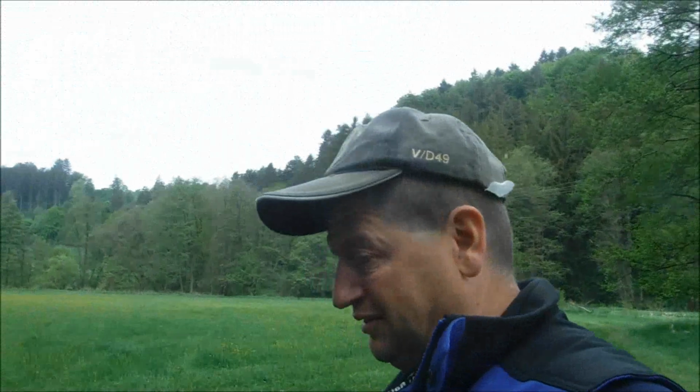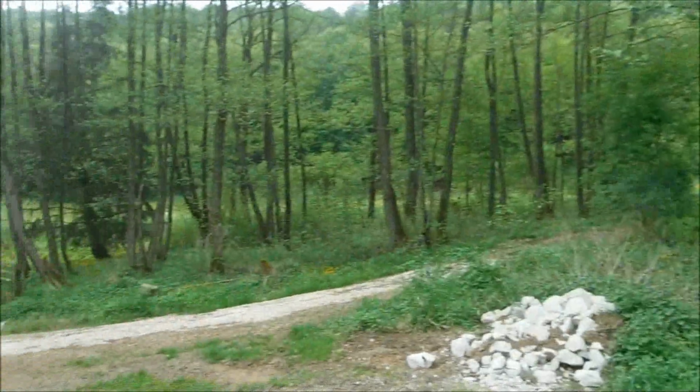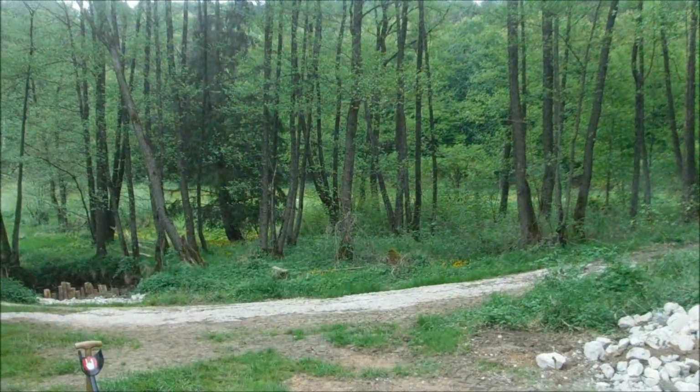I've got to use the opportunity to detect down here because it is further away from my hometown, and I normally detect only in my hometown. But like that, it's okay. The main street used to go, and still does go, along here, so we'll see. Okay, see you on the first find, if I find anything, of course.